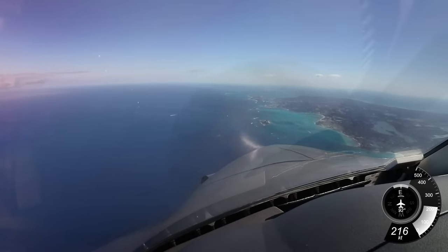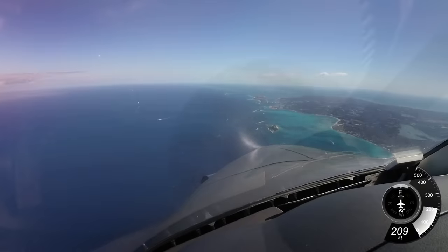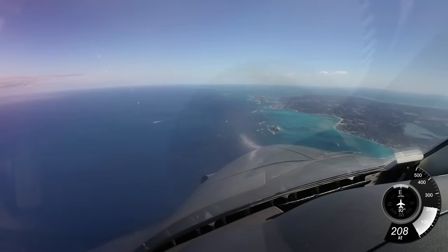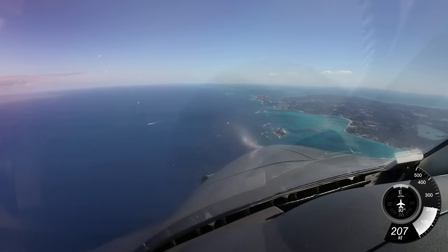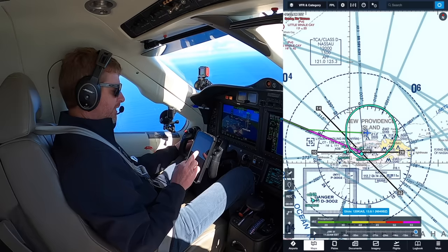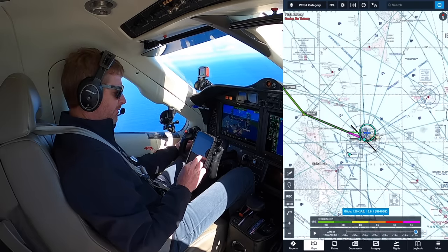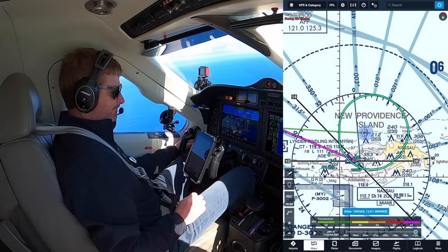My favorite thing about that Savannah was that engine room. Spotless. Look at the water. Beautiful out here. The cameras probably don't even do it justice. 1,000 to go. You look down here at the iPad. There's where it came in. There's where we're at right now. Okay, basically on a right downwind for 2-8.